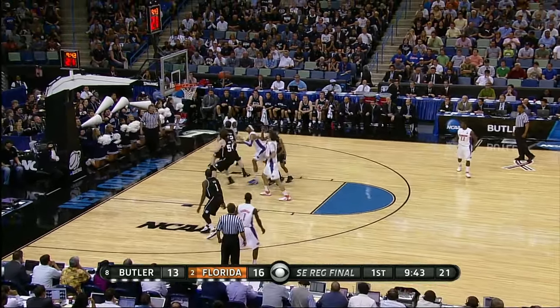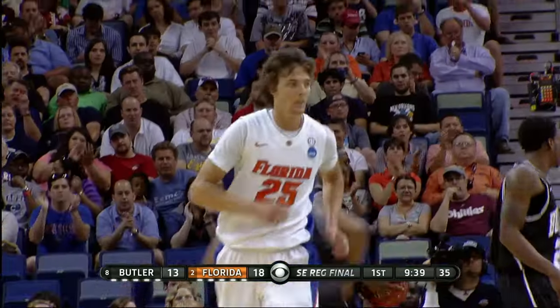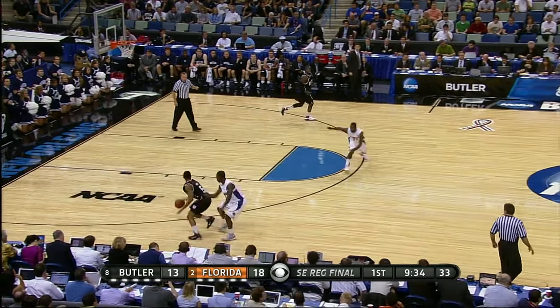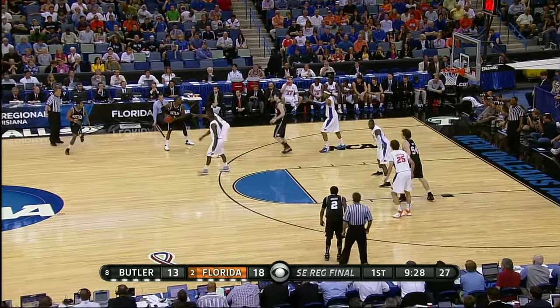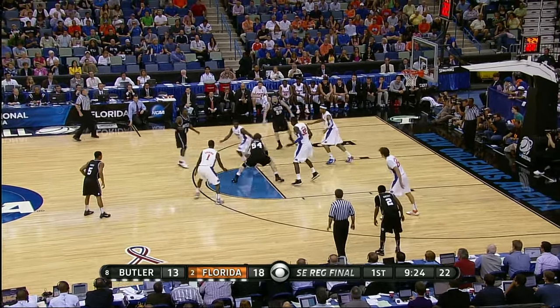Parsons off the dribble. Second time he short-armed it, gets his own rebound and sticks it back in. Well, that's the luxury you have with a guy that size who can play the guard position. Man, he was quick off his feet to get that offensive rebound. Already you can just tell the size difference is affecting Butler.